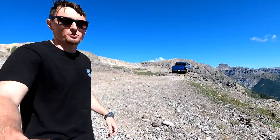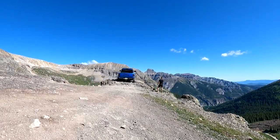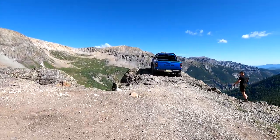I bent my drive shaft at Roush, destroyed the steering. We're 12,000 feet in the air, and he purchased the TRX, one of the biggest 1500 trucks, on a rock over here.